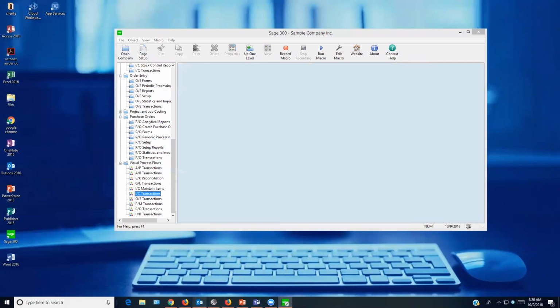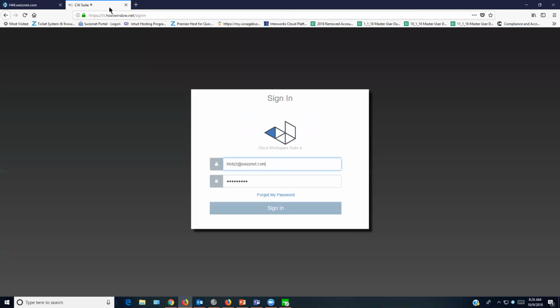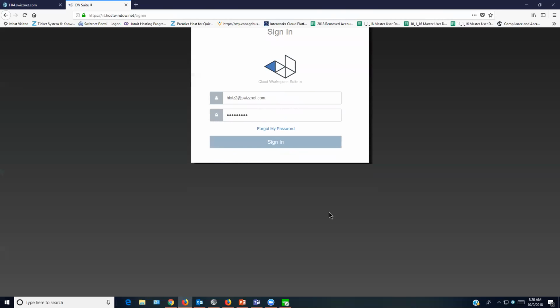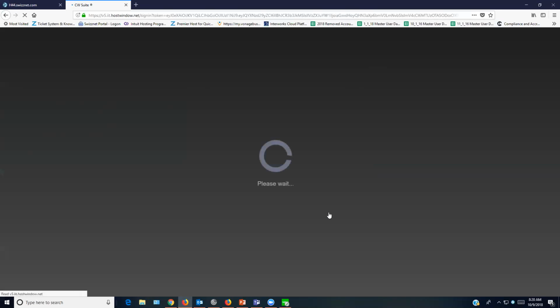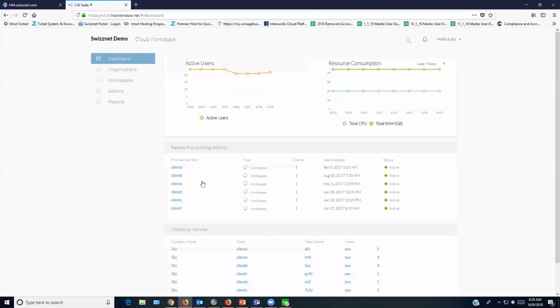I do have one other thing for those that are the IT company or the IT guys that wanted to see what it might look like to be able to access the server. For the admin access, we just have you go to our manage site and sign in there. Once you sign in, you will kind of get to the back end of your server here.